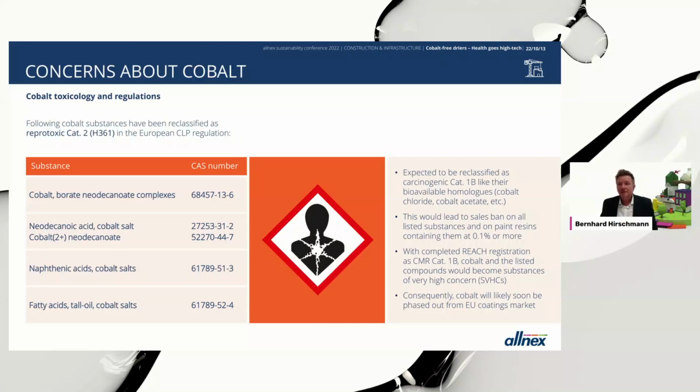That being said, if this classification into category 1 takes place and becomes effective, cobalt and cobalt materials, such as on the left side, become substances of very high concern. And this is something even our paint manufacturers are very hesitant to use any further. So cobalt continues to phase out of the market in the European Union and Europe, but not only there, also in other countries like the USA or China, there are strong ambitions to avoid cobalt being used in any further paint design of oxidative drying paints.